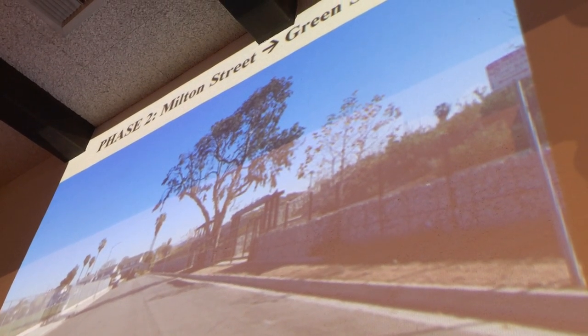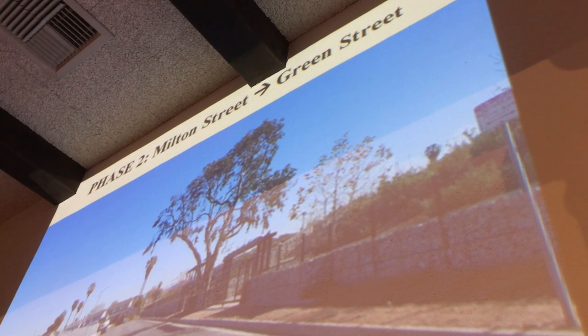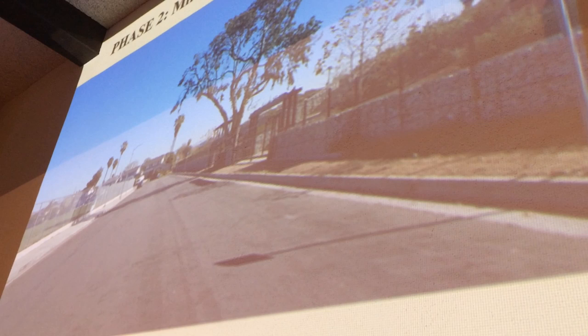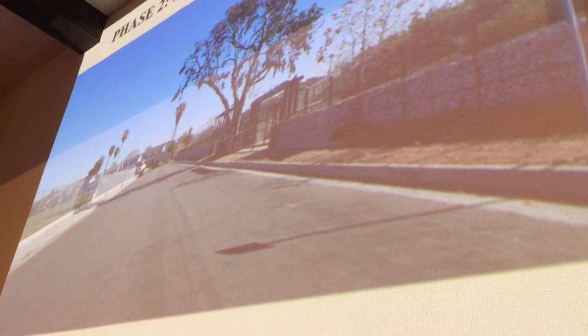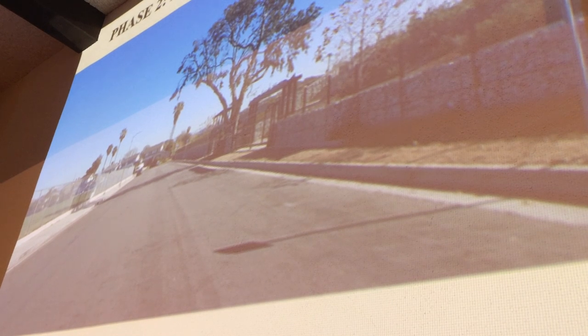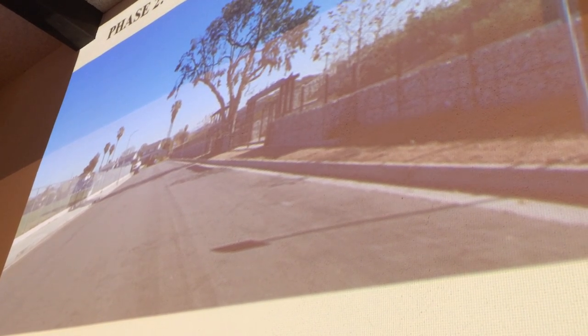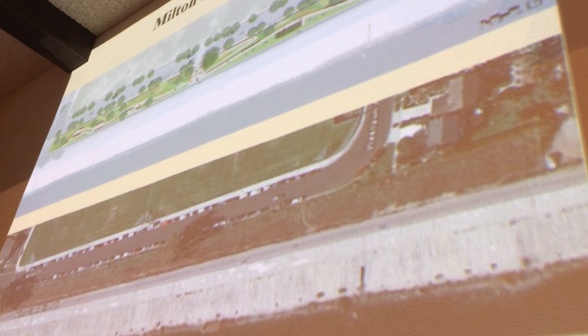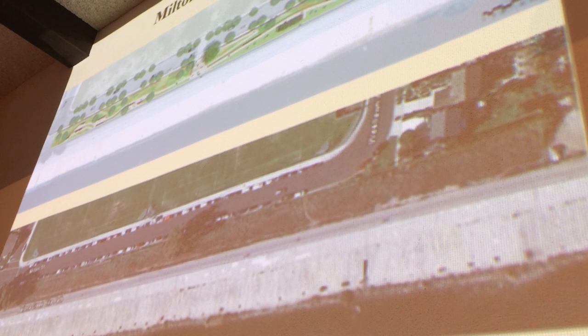Phase two is planned to transform the currently asphalt street adjacent to the park, and right there to your left are the ball fields of the school across the street. So transforming this asphalt into a green street is the next, hopefully, phase that we will be implementing. Going back to the design that I showed you earlier, the green street is right above the park with all those trees right there.